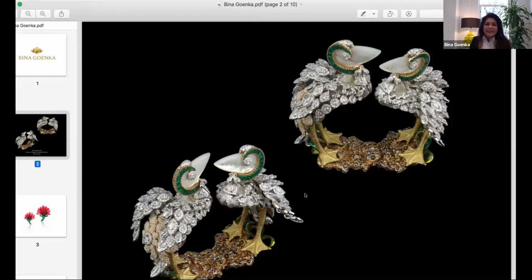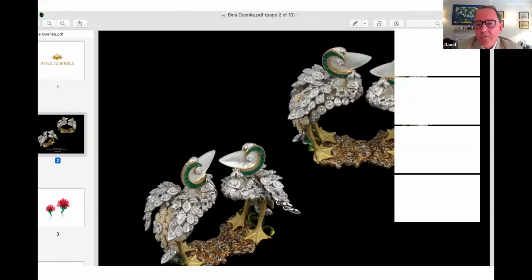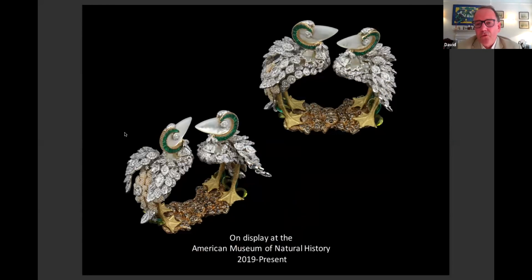Let me start off by introducing you today to Bina Goenka. Hello, Bina. Hi, David. Hello, everybody. Bina is a very well-respected high jeweler from India. She has her own standalone boutique in the Grand Hyatt, Mumbai. She creates wonderful bespoke pieces of high jewelry for very high-end customers all around the world, and she loves working with exquisite colored gemstones. We're delighted to have Bina with us today.